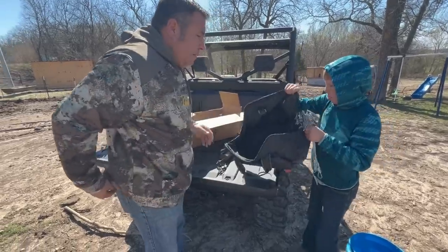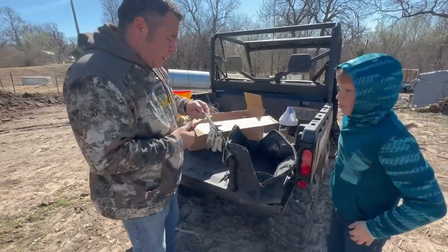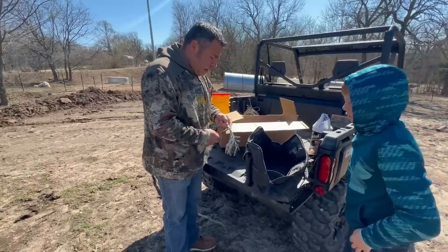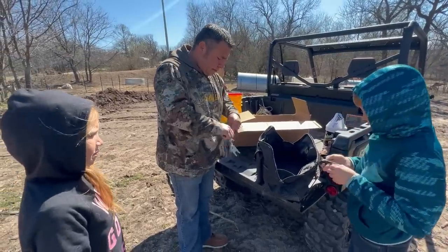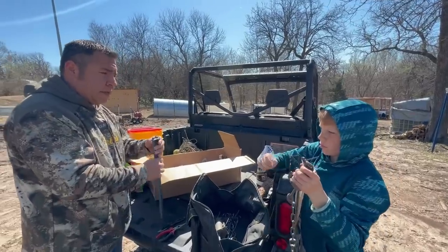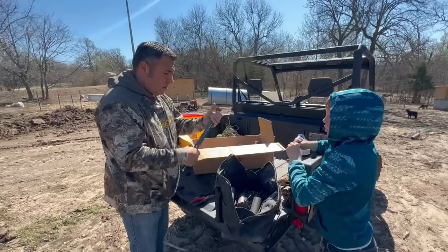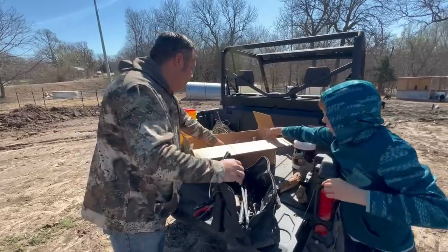Let me see if I got something to open this. This is just a regular little bag we got him. I have a pocket knife. You got a pocket knife? All right, get it out. I may not be able to get it with this. These are the anchor stakes. Are these for the DPs? Yes. Okay. I think we got six of these.